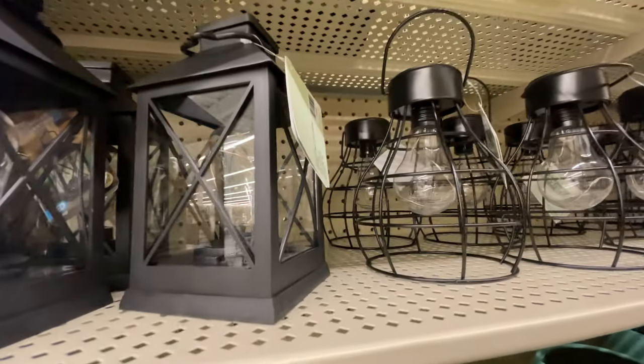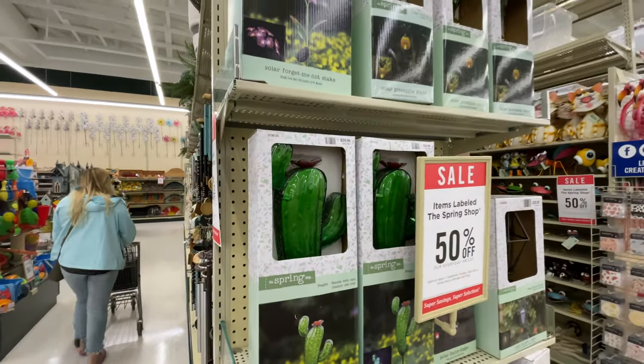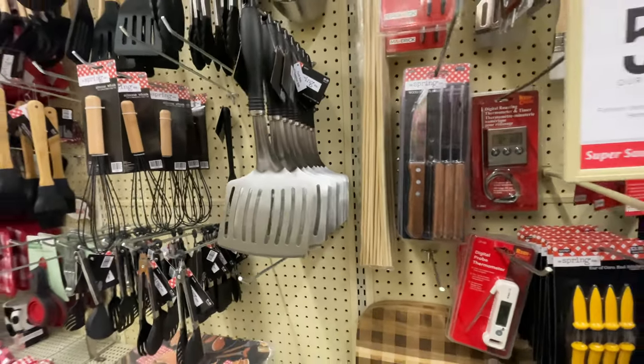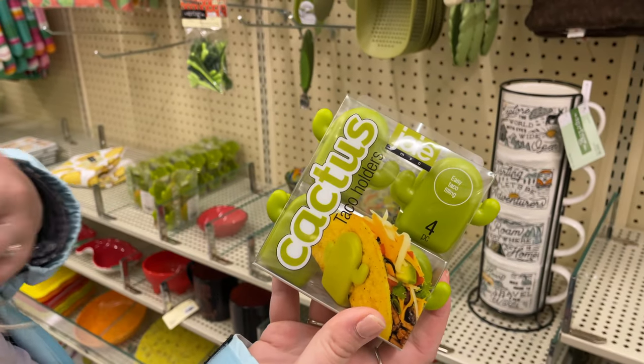Those are really neat. This is a solar cactus that lights up. If only it weren't glass. That's really kind of cool. This is something attaching to your rig that might be ill-advised. This bad boy is a mega flipper. Jeez, look at that. I've really got a thing for cacti. So these cacti taco holders really are calling to me.